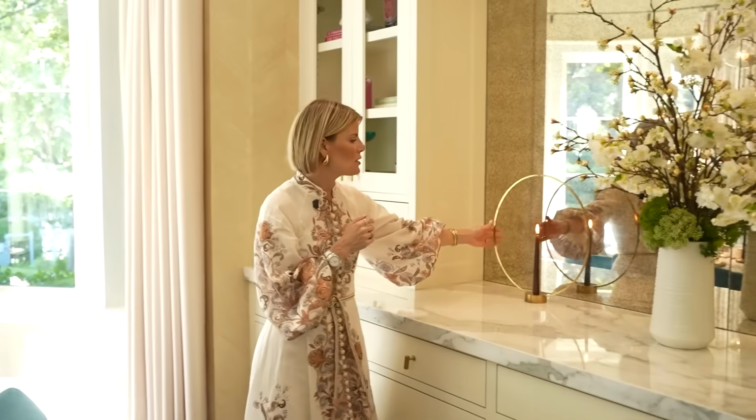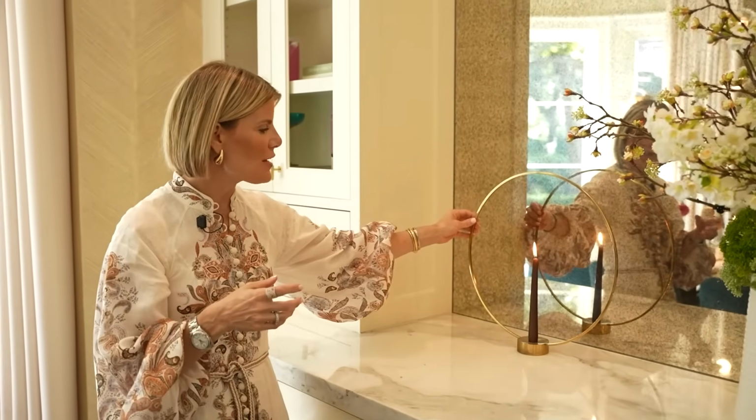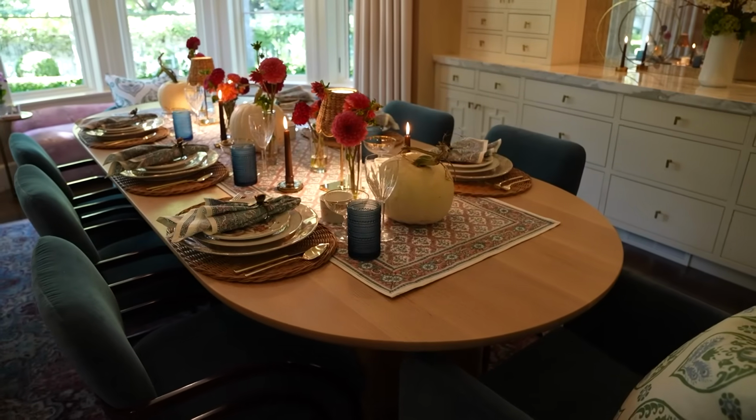I love to source from a shop in San Francisco found by Maya. She pulls beautiful pieces from Europe, and these brass circles, I sometimes have candles in them, sometimes have flowers. So again, I love to sort of layer the candlelight and the light throughout the room.